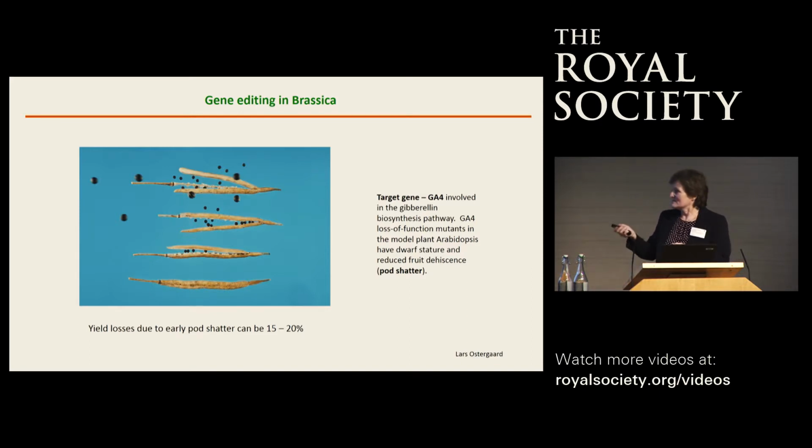So Lars Ostergaard, who leads a group at the John Innes Centre, was particularly interested to see whether anything could be done about improving this characteristic of pod shatter and making these pods more resistant to shattering.